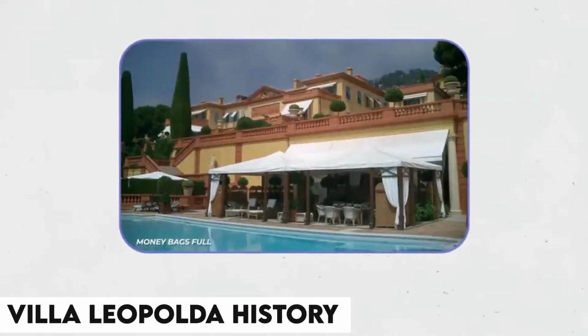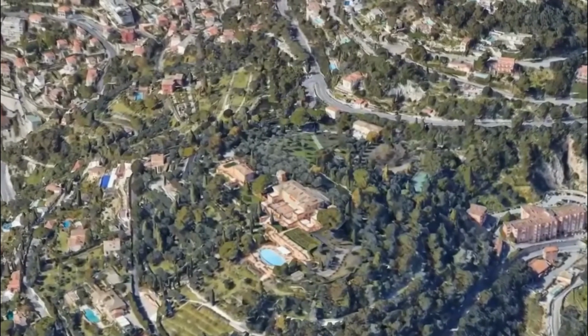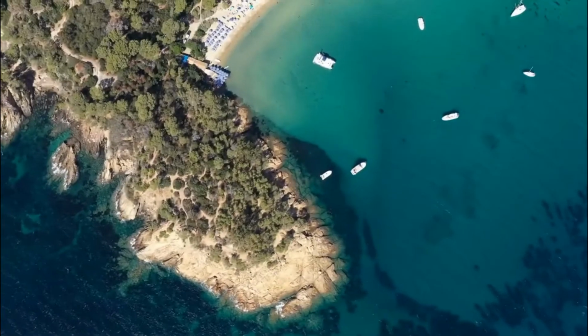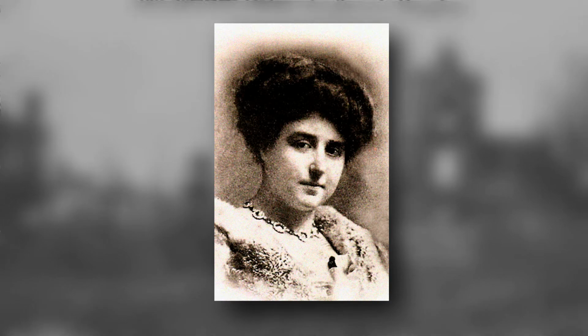Villa Leopolda history. And what a history this home has. It was during the reign of King Leopold II of Belgium when this glorious estate was first created. The king gifted this estate to his beloved mistress. Her name was Blanche Zelia Josephine de la Croix, though she is more commonly referred to as Caroline Lacroix.